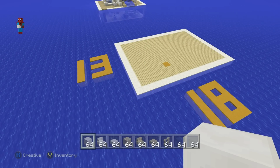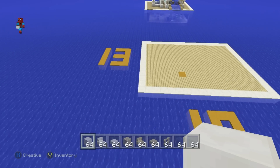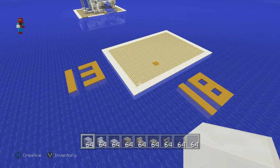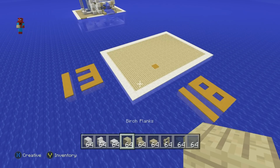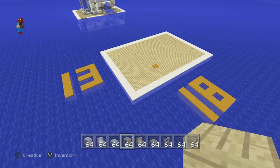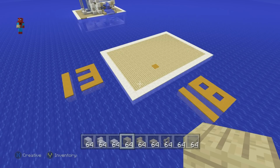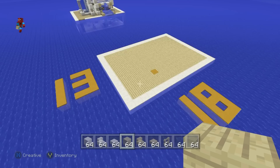So, you're going to want to create an 18 block by 13 block area in the water that has a quartz outline filled in using birchwood planks. Once you've done that for yourself, you can make it anywhere in the water. If you have to, pause this video, complete that. Once you've done that, hit play and you can sync up with us and you can begin building the house. But this platform is really, really important.